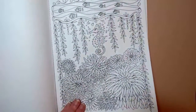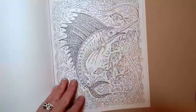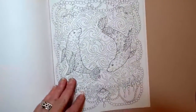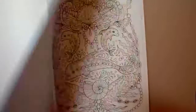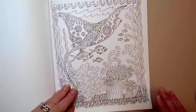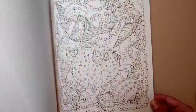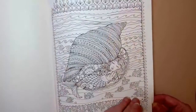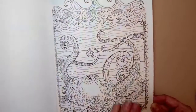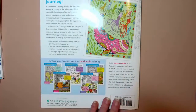I actually love looking through coloring books. Even if I've looked through them before, it's soothing to me to flip through and see that. So cute. That's it. Yep, that's the last page. And here's the back of this book.